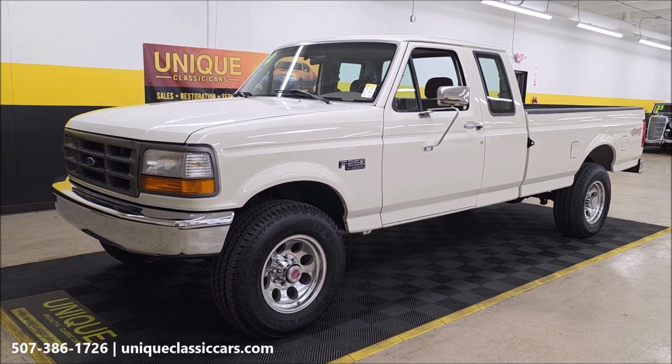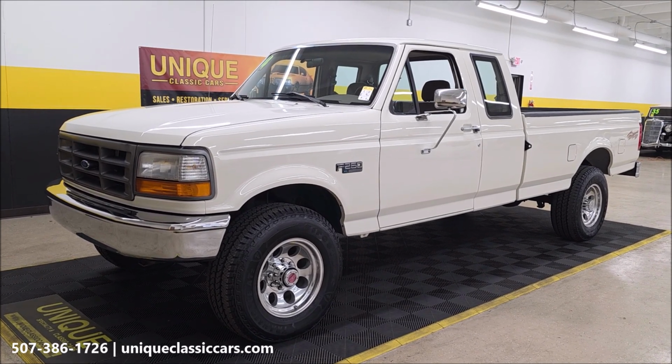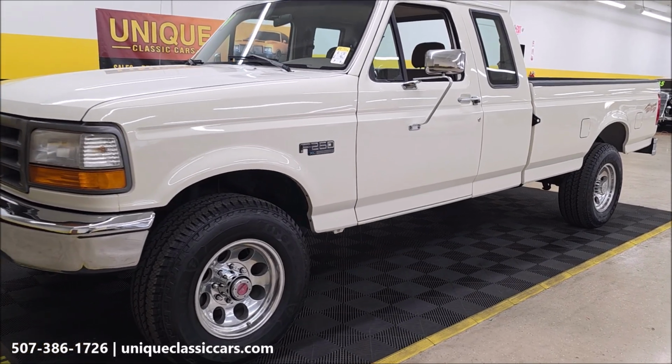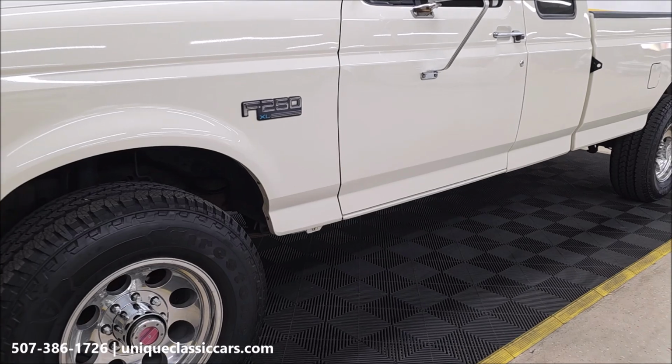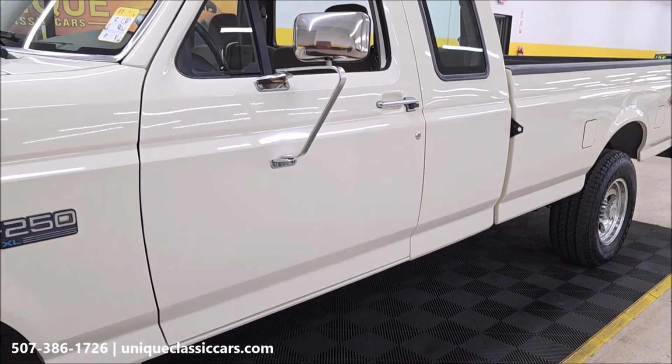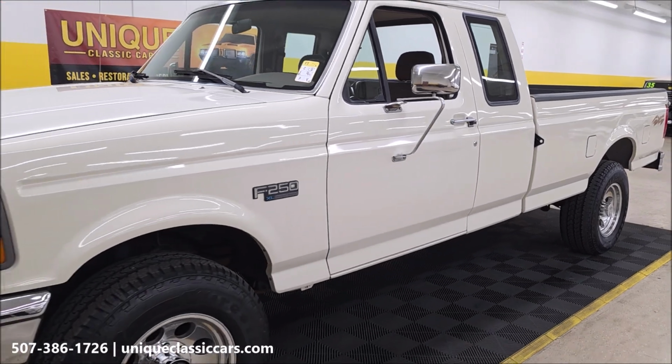Two-owner, clean Carfax, no accidents indicated. Spent the majority of its life in Nevada and Wyoming, and it definitely shows when you start looking at the lower rockers around the wheel wells. Very clean truck, and we'll get to that in just a bit.